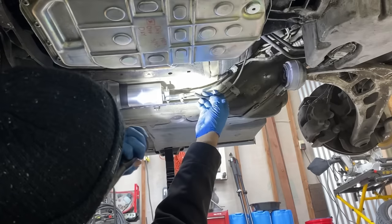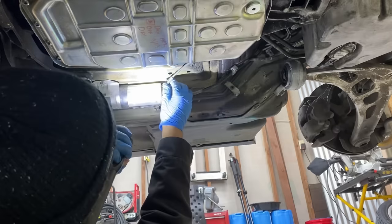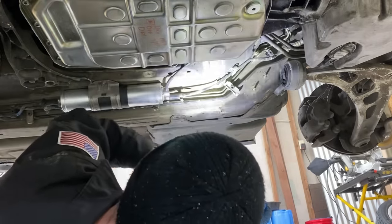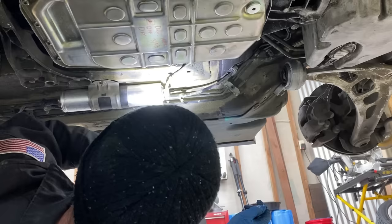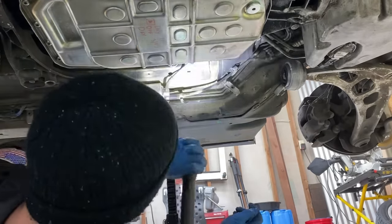So we just got smoke blowing out of that vacuum line. It had become disconnected. So I'm gonna take a zip tie and I'll zip tie that puppy up because it's a fresh piece of vacuum line. And that issue won't happen again.